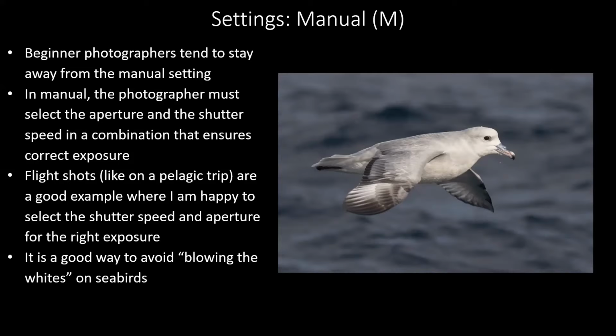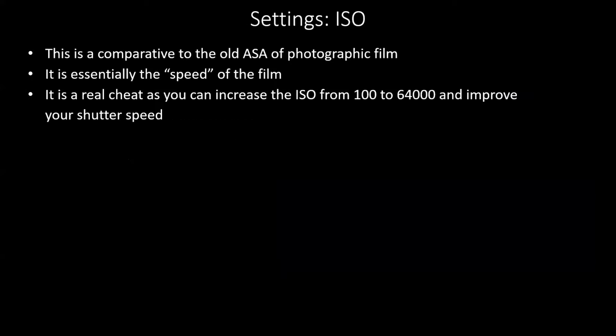Fortunately, the light in this circumstance was good enough that the ISO didn't have to go too high, but it's a very good skill to use, to sit on a pelagic boat and say, I want to photograph at 2,500ths of a second or 6,000ths of a second, and I want to have f5.6, and then let your camera do the adjustment through the ISO. And I think that brings us on to ISO.